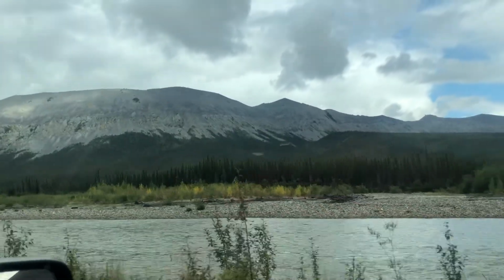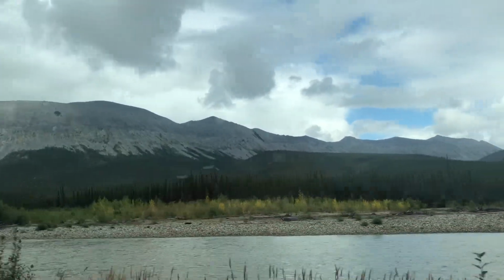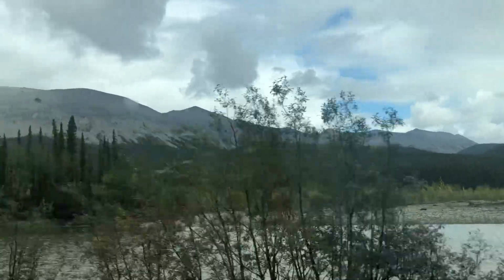You can start to see the fall colors, the yellow trees sticking out. Gorgeous. Even though it's August, fall has started here in the Yukon.